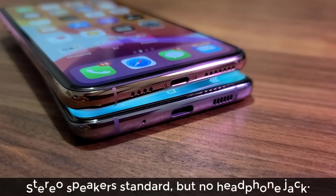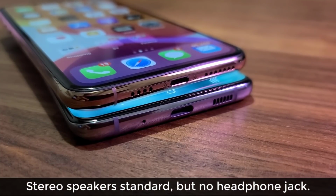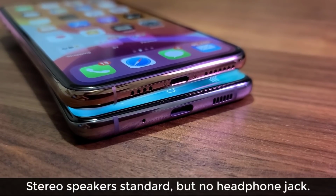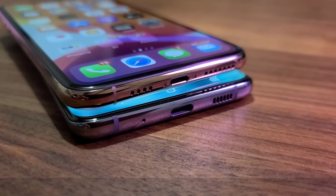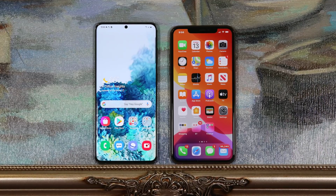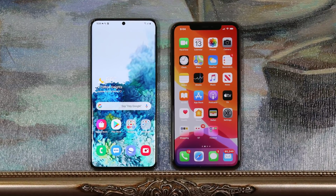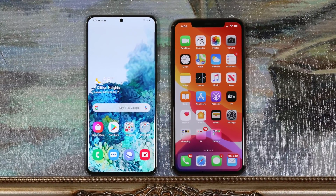Both smartphones offer high-quality stereo speakers that produce a loud, deep, and rich sound, which is perfect for listening to any type of media, and there is no 3.5mm headphone jack on either. So to summarize, in this category so far we have an equal overall value from both smartphones. The only thing I prefer is the overall design of the S20.